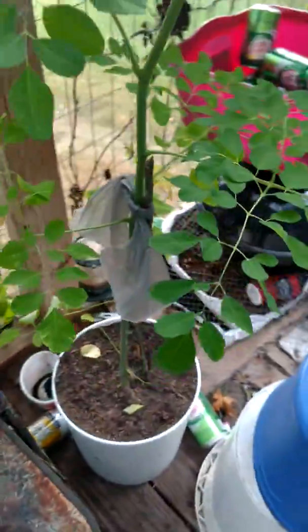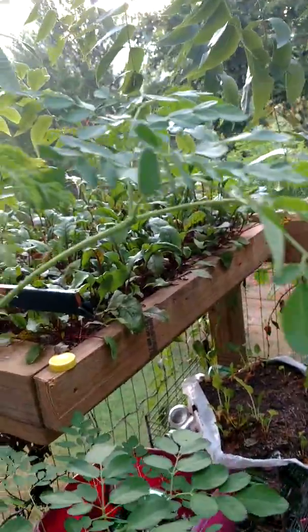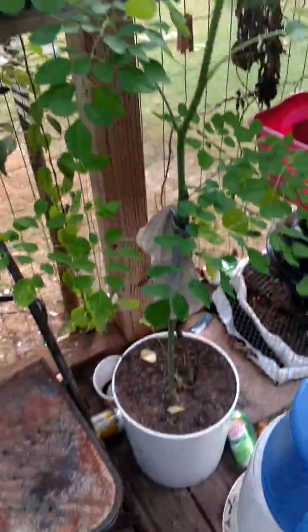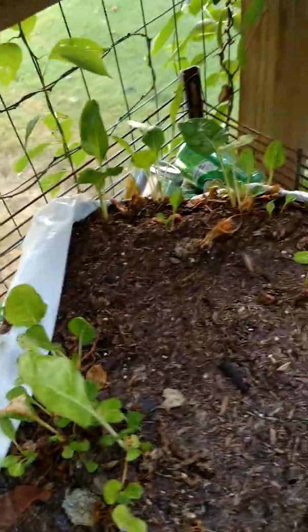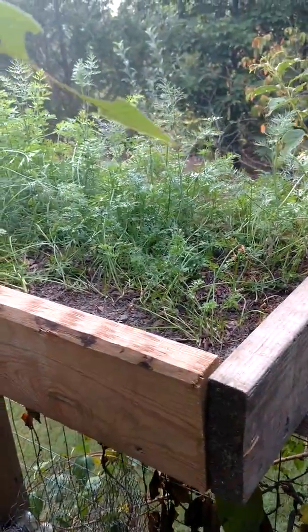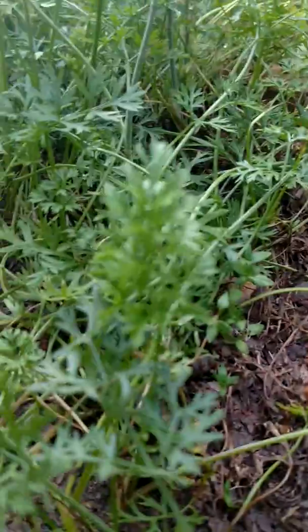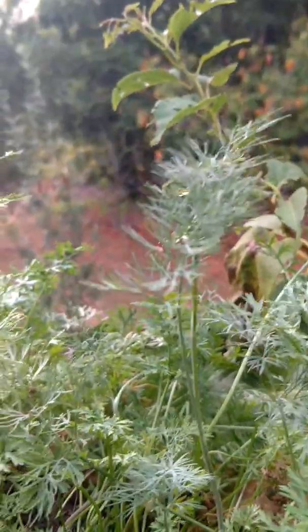The baby moringa is now about close to 5 feet tall. The Swiss chards are, well, they didn't really do much, but they're hanging on. The beets are starting to leaf out real nice. The carrots, I discovered, aren't just carrots in here. There's a carrot, but that's some dill weed that I forgot I planted in there.